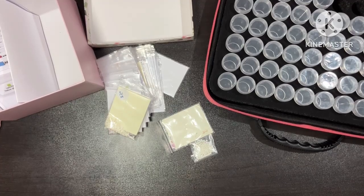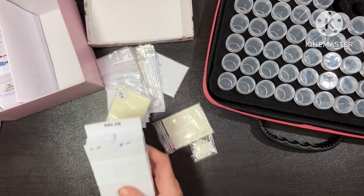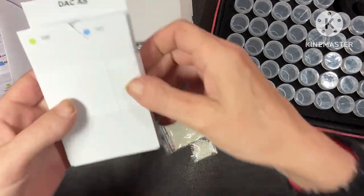Oh, I'm trying to do it without knocking everything over because, obviously, the smart thing would have been to move them. But let's sort these out, shall we, while we're here? Right, this, guys, is how you will receive.